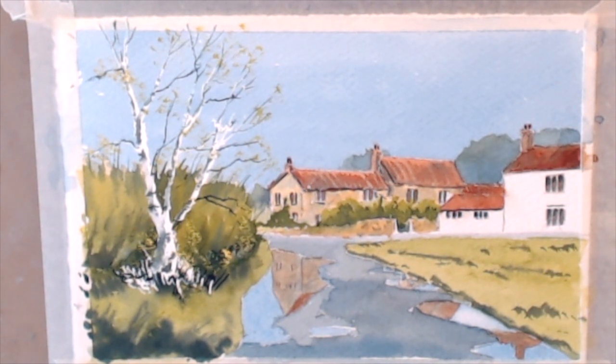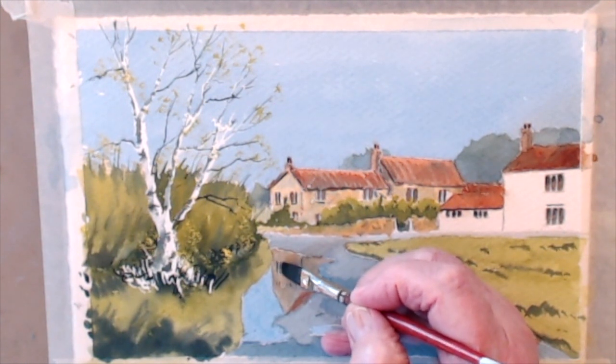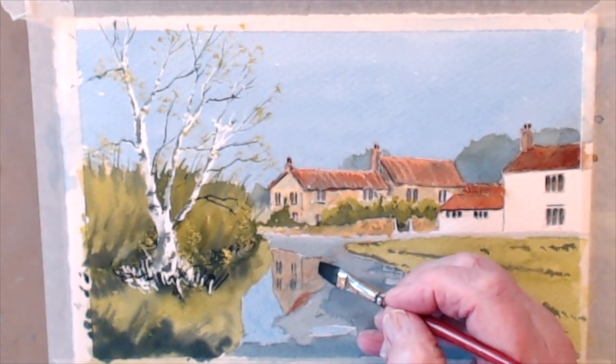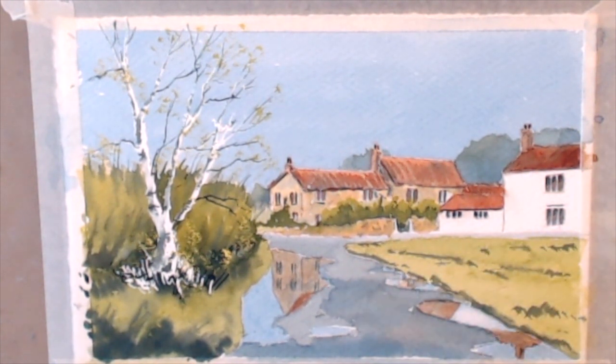Now I better put some darker twiddly bits in this here, because you'll see that in the reflection, won't you? That dark bit there, I think that's a window or something. It's not going to be perfect, by the way, folks. They're just suggested. Low down, there's one there. I can't see any more windows in this bit here, apart from that bit there.